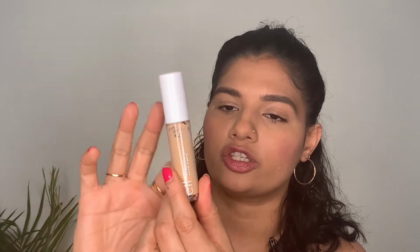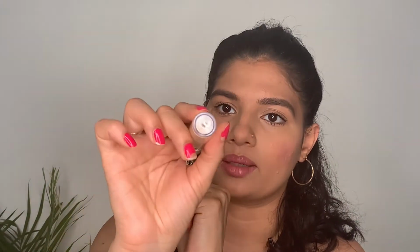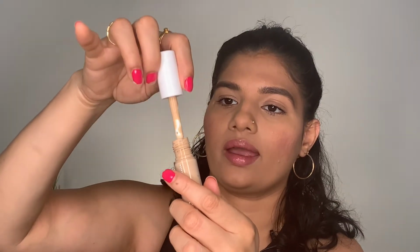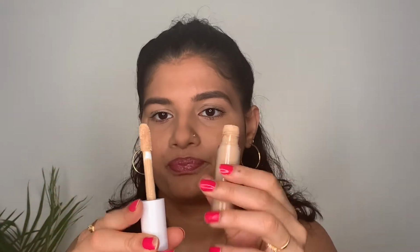This is what the packaging looks like. Both are plastic, a plastic lid and plastic container, and there is the shade name at the bottom here. This one is light beige, and the name of the concealer is written on the side. I do like the white top, it looks very luxurious and the packaging looks very well made. The only problem with the white cap is that you can still see it if you accidentally get product onto the cap.